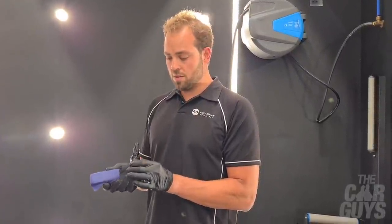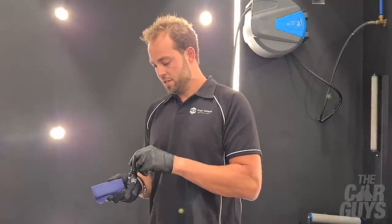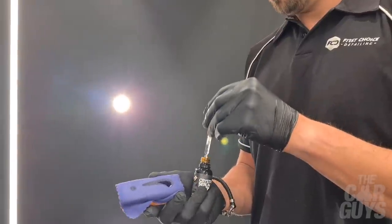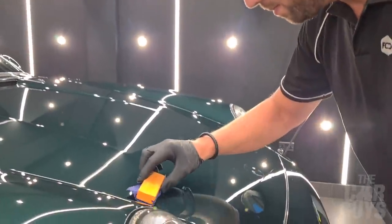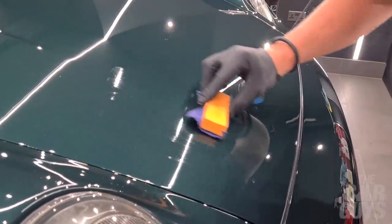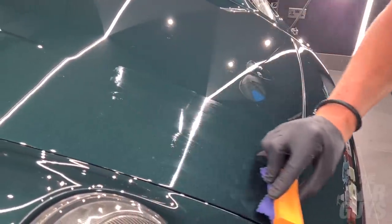So now we're on to the ceramic coat. Damian's opted for Crystal Serum Ultra, which is an authorized product only and we're going to apply this right now, so you can watch us do this. We only do it in a small section at a time because you don't want to be missing any bits.